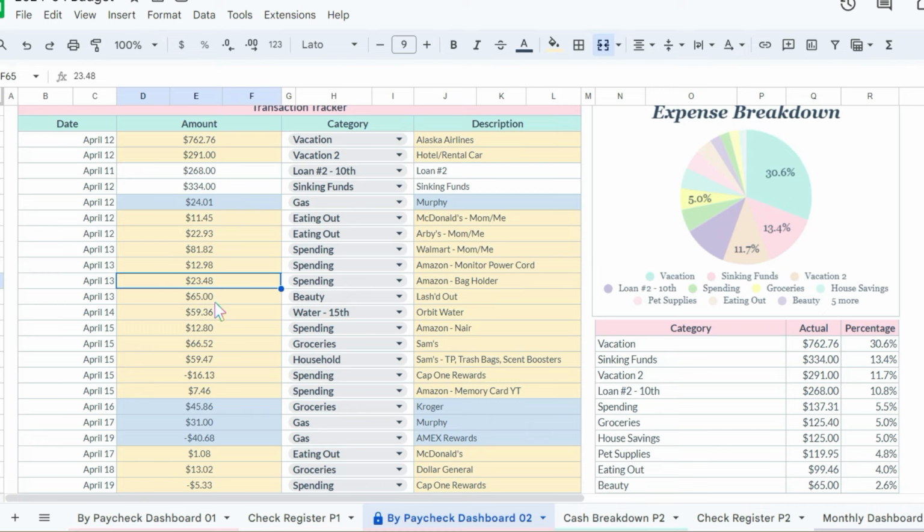I got my lashes done for $65. We paid the water bill for $59.36. I got some Nair, we know what that is, from Amazon for $12.80. At Sam's, I spent $66.52 on some groceries, and $59.47 for some household goods, which was toilet paper, trash bags, and some scent boosters for laundry. That was also at Sam's. We did cash in some cashback rewards, and that was $16.13.